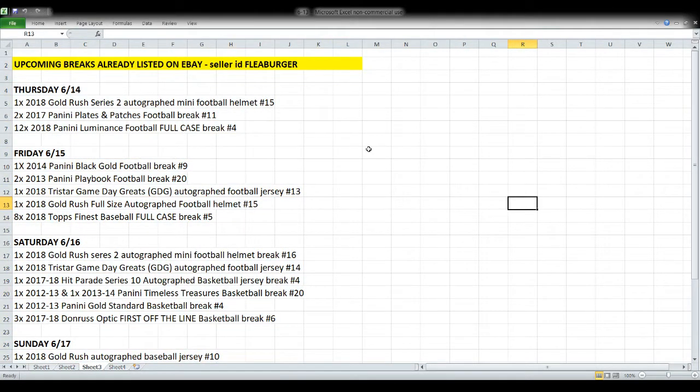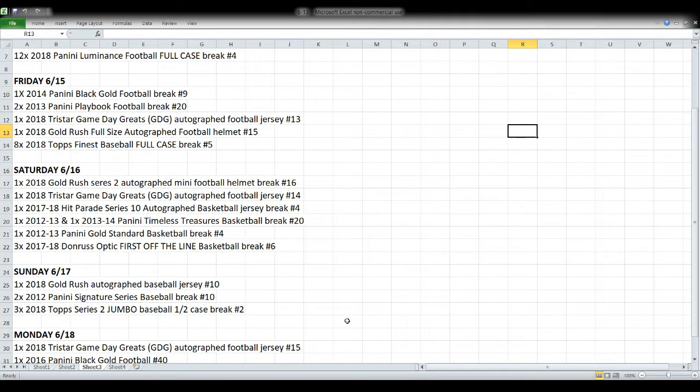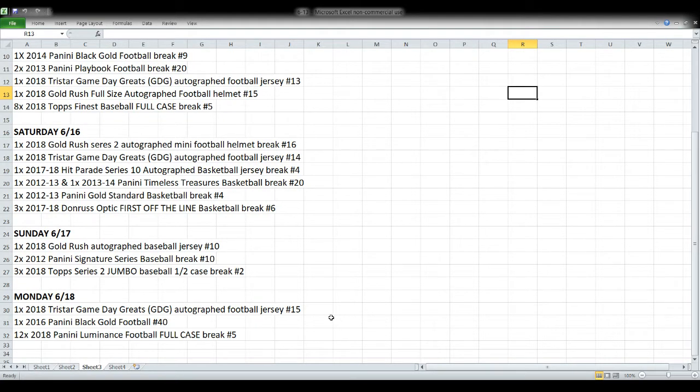So, next up, we're going to take a look at the things that are closing in the next few days, already up and listed on eBay. I do put new stuff up most every night. It does generally run for about 5 days. So you'll see tomorrow night we're doing some autographed memorabilia, a couple of boxes of 2017 plates and patches, and another full case of Luminance football. Friday night, some 2014 and 2013 boxes, some more memorabilia, including a full-size autograph helmet, and another case of Finest baseball.